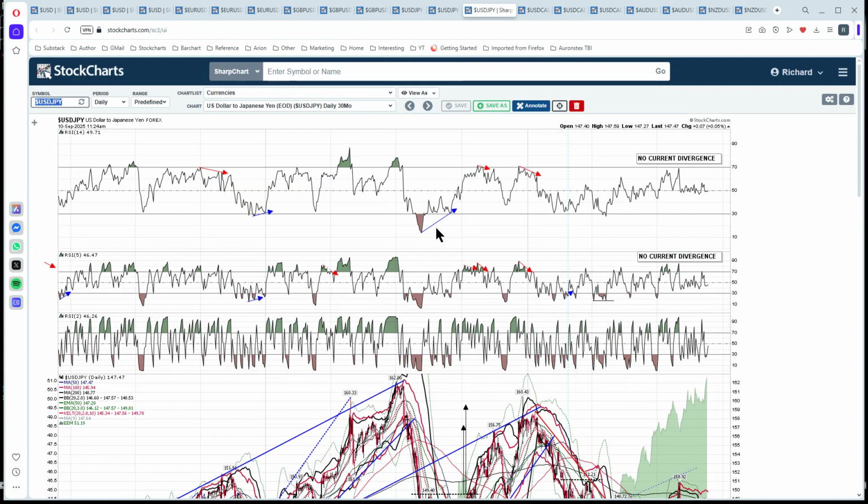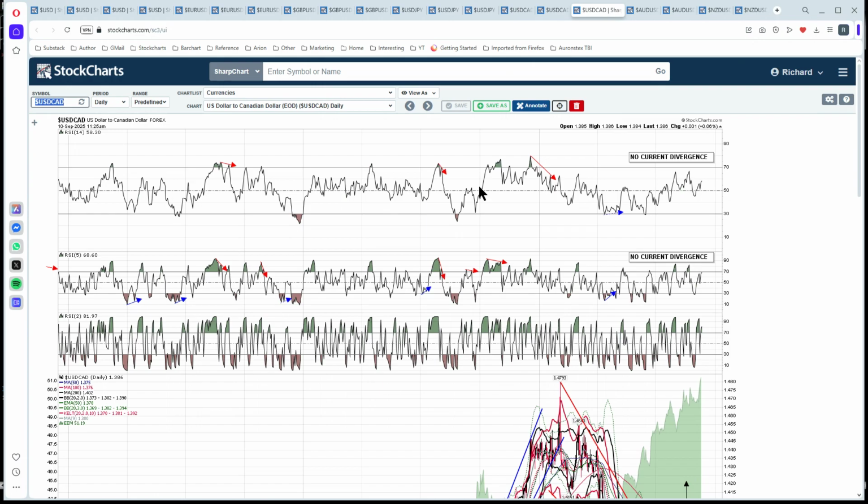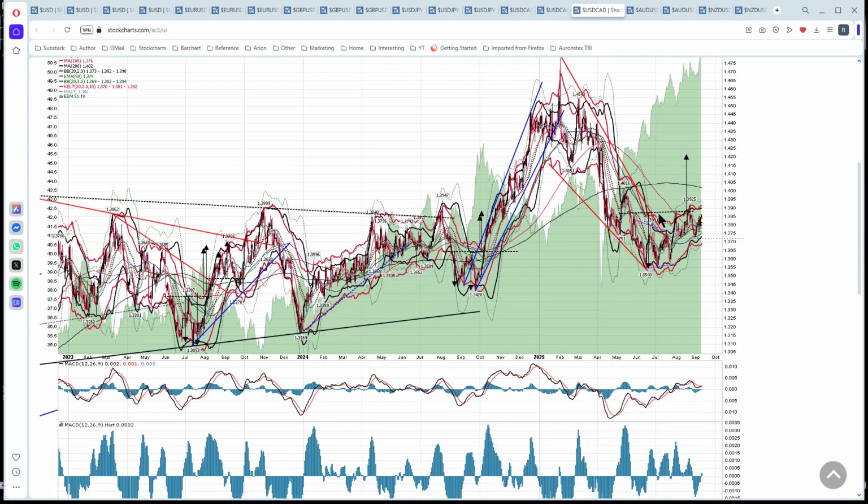USD JPY, no current divergence. Leaning towards this being a head and shoulders forming, maybe. No, I don't think so. We didn't see a test over here. Possible topping action. USD CAD on the daily chart, we've got this IHS trying to break up here with a target in the 1.2422 area. Waiting to see if that's going to deliver.